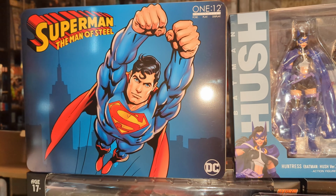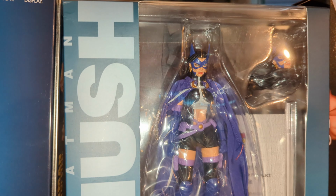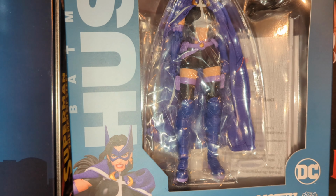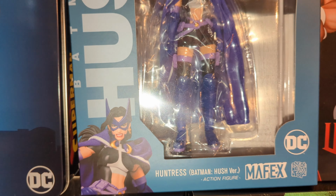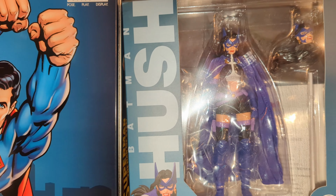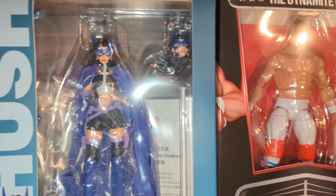So that's a lovely shot of some metal. And if you want a shot of some plastic packaging, here's the Huntress then. So we'll get a much better close-up of her there. And she is looking very, very good in hand, I must say. As all Mafex do. They are very impressive when you get a Mafex in hand. Some of the head sculpts and everything are most impressive.